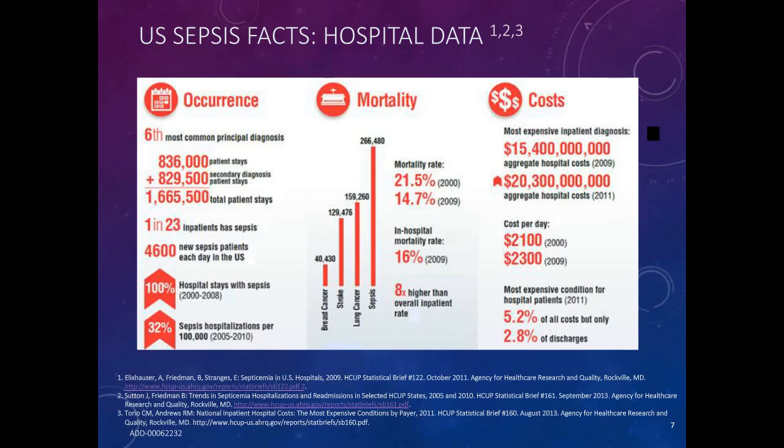Patients with severe sepsis and septic shock, the ones who are more likely to end up in the hospital or in the intensive care unit. Average mortality for those patients is somewhere in the high 20s to low 30%. So quite significant. But even when you think about 14.7%, that's 1 in 6 to 1 in 7 people with sepsis succumbing to it.